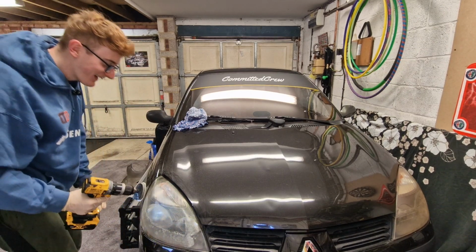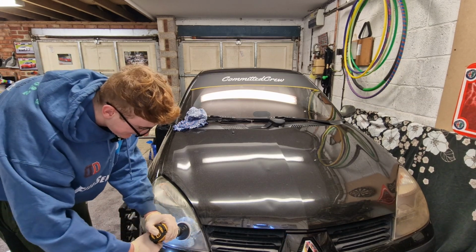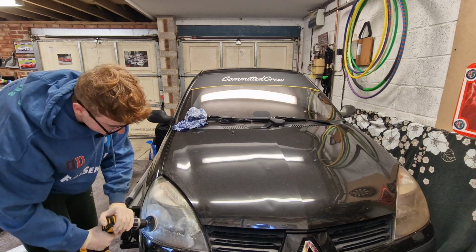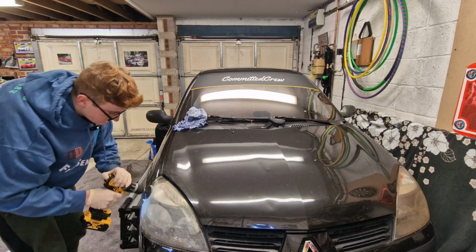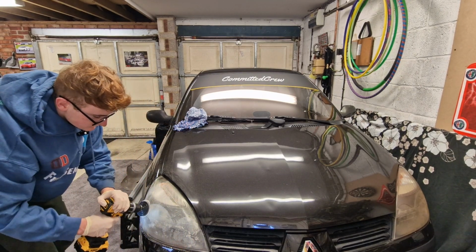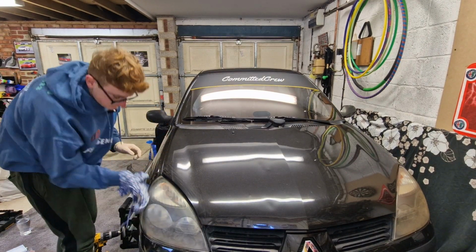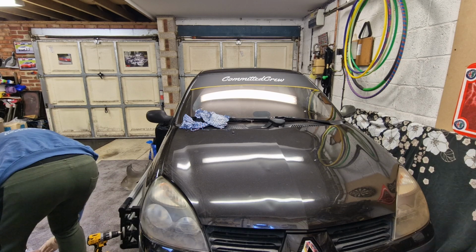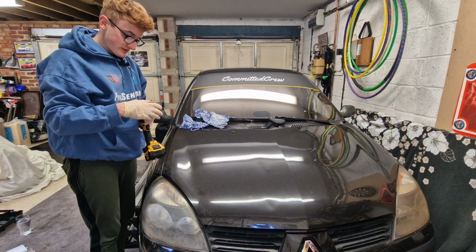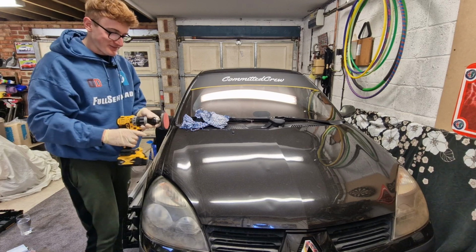I can't believe it, but I've literally put another battery in it, and this one's dying now as well. There's no way this is happening to me. Right, I'm going to do 3,000 grit now. That was not English, was it? A 3,000 grit now. But I don't think it's going to last long with the drill.